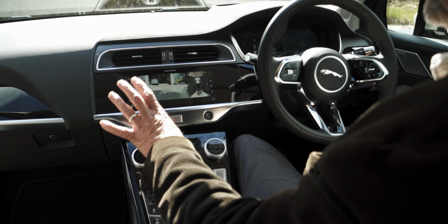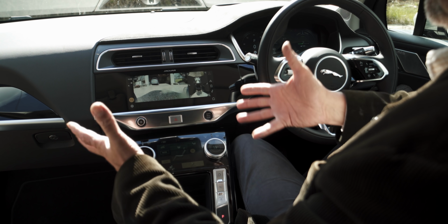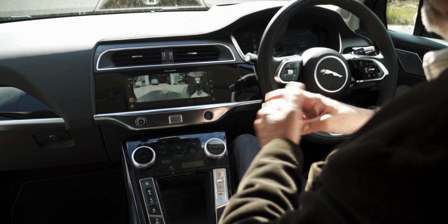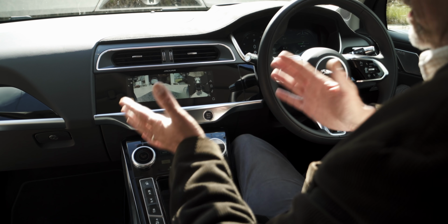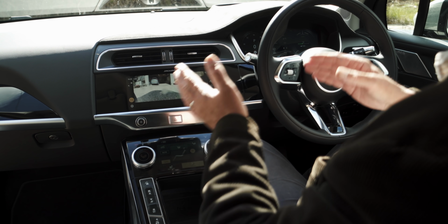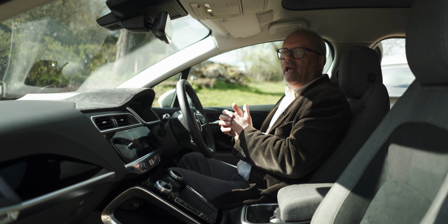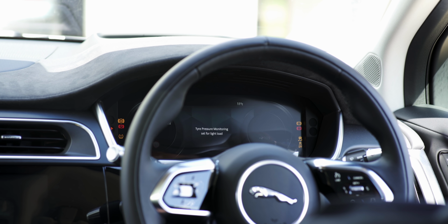So the whole infotainment system is new, and it's what's used in Jaguar Land Rover's cars. So it's not unique to the I-PACE. But I've got to say, that is very, very impressive. The dash that's right in front of me is supremely adequate. It's not amazing. I like the trip auto summary.